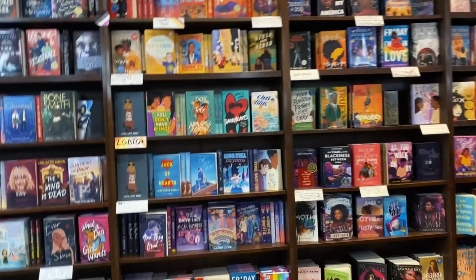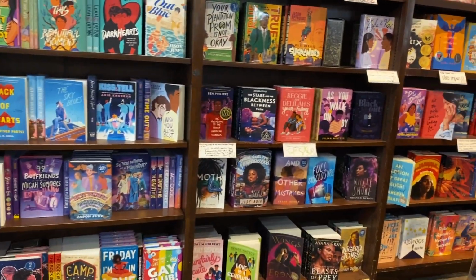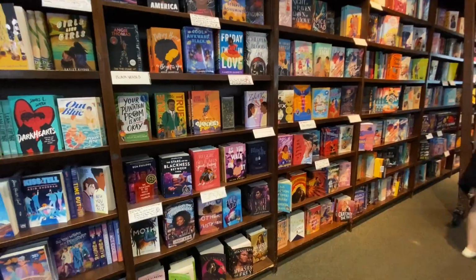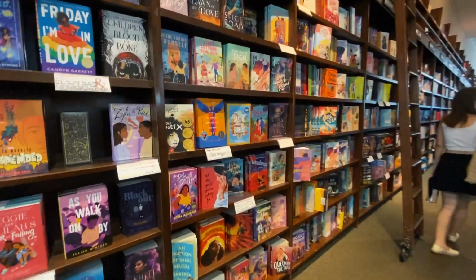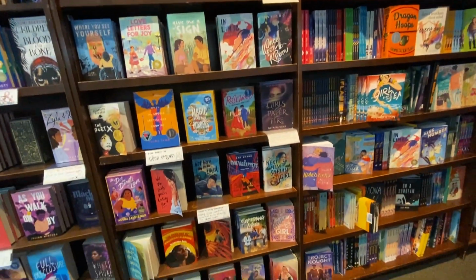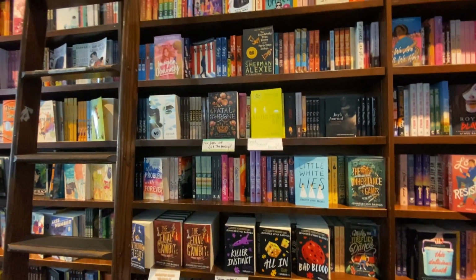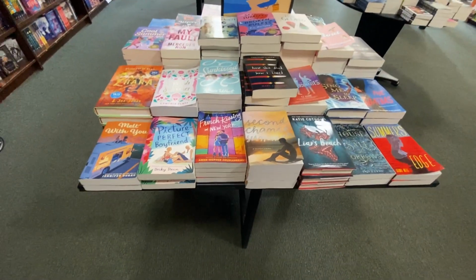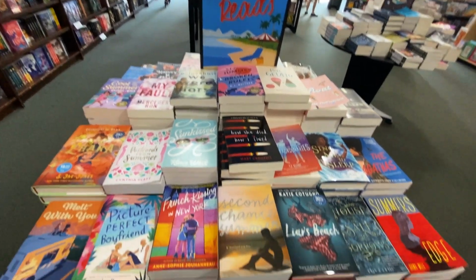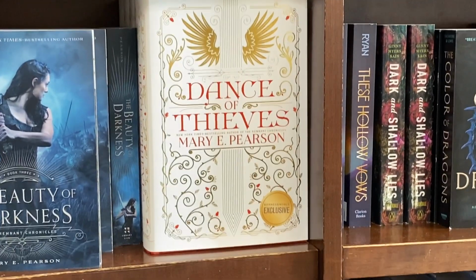Okay, now this whole shelf was just YA, and they had so many YA books. They were so well organized: diverse voices, LGBTQ, fantasy, mystery, all that kind of stuff. So that was really cool. And they had these cool ladders, so you could reach the top of the bookshelves. They had this stunning version of Dance of Thieves, which I'm just obsessed with.